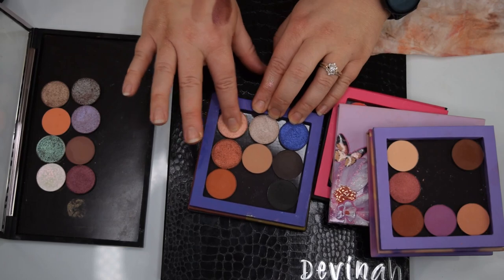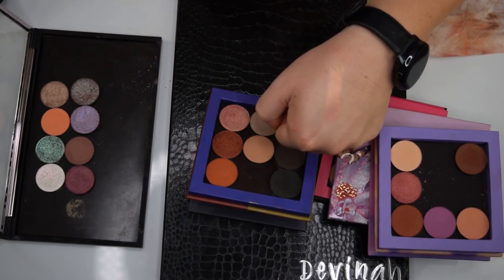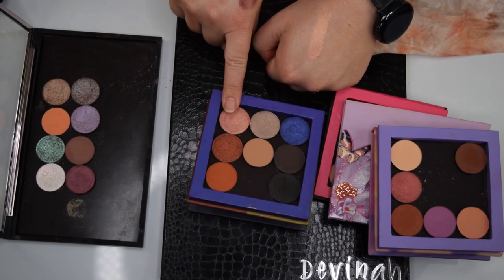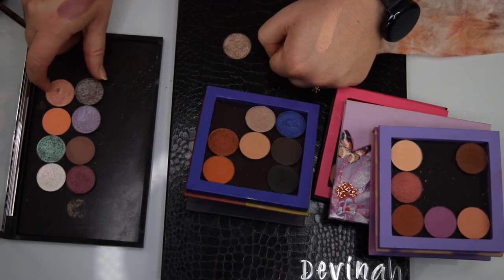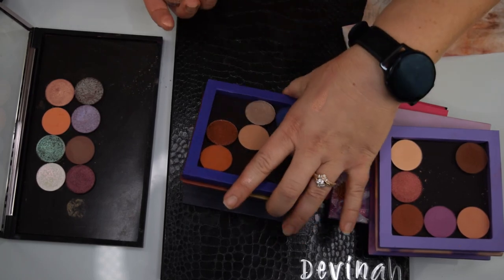Oh, this is a duochrome. It's kind of pretty. Since we're kind of going a little grungy, I might go ahead and substitute this in for the shade. Yeah, I think I'll do that. So I got 8.